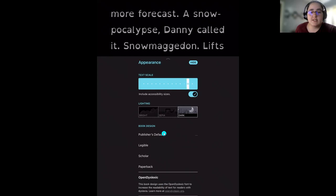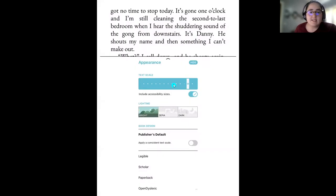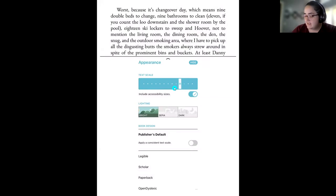Now, I know I changed these all to show them off, but I'm actually going to put them back here to my default. And the reason that I do that is because these settings are sticky. And what I mean by sticky settings is you only have to make these customizations one time per device. And then moving forward, Libby's going to deliver titles to that device with those customizations in place. So you're not going to have to keep on coming back and changing it every time you borrow a book. Libby will remember it and you'll be ready for reading right away.